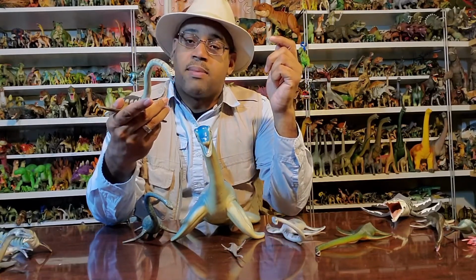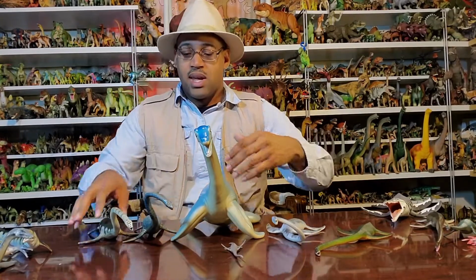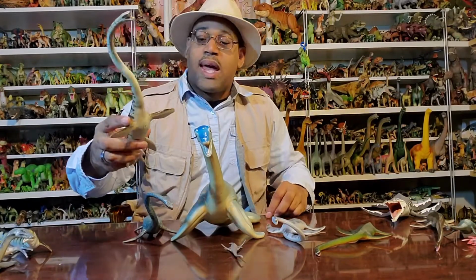So that's why usually my dinosaur toys, they're standing up and you can see them broadside. They're all very flat because they're in the ocean. They're marine animals. They're trying to swim around. So one thing to point out about this guy is that overall it has all the basic parts.